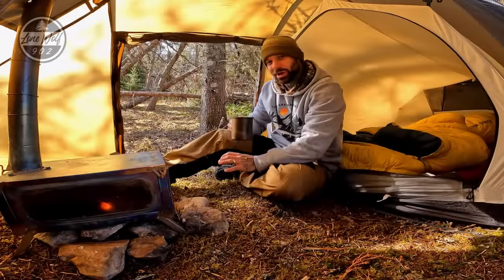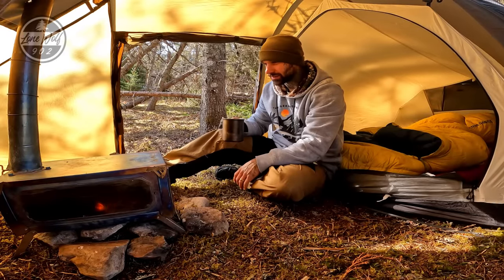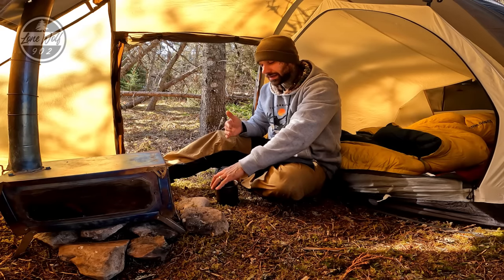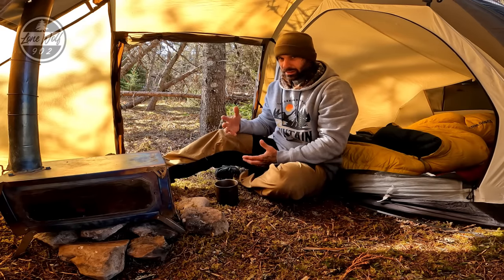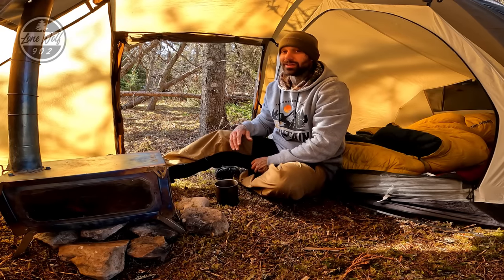All right, guys, I've got my hot cup of coffee on the go right now, just ducking inside of the tent to get out of the bright sunlight. And I have to say, right now, the temperature inside is absolutely perfect. Now, obviously, I have both doors open. It's midday. It's still about 4 or 5 degrees Celsius. Large wood stove. It is definitely comfortable.